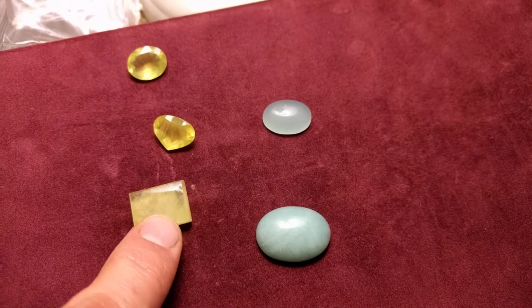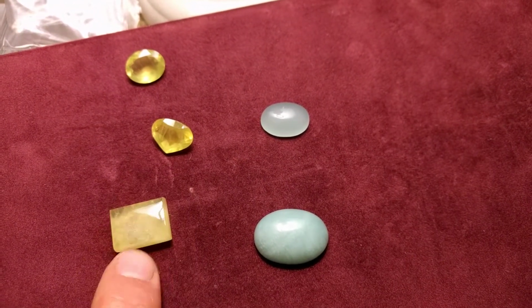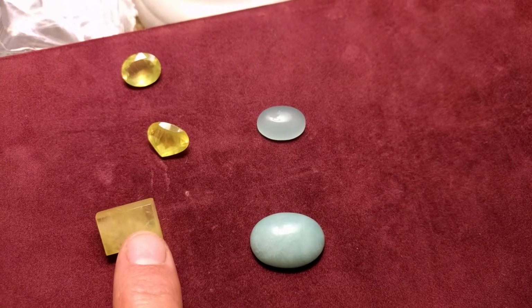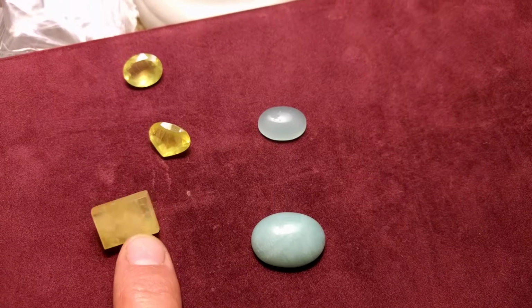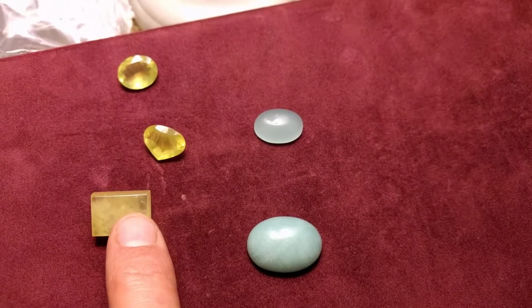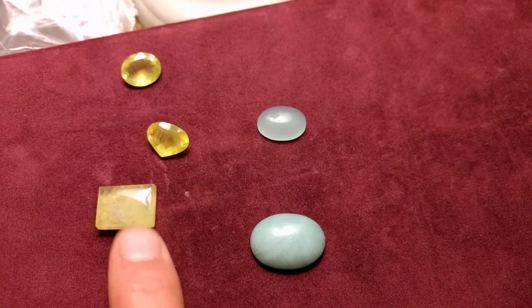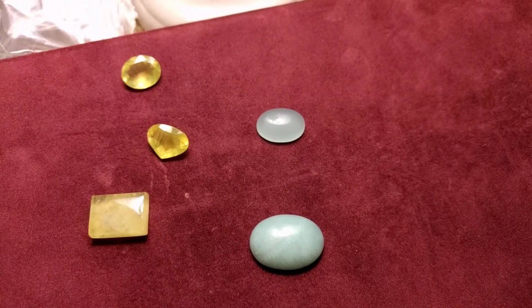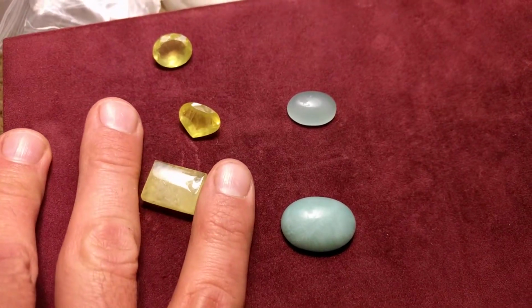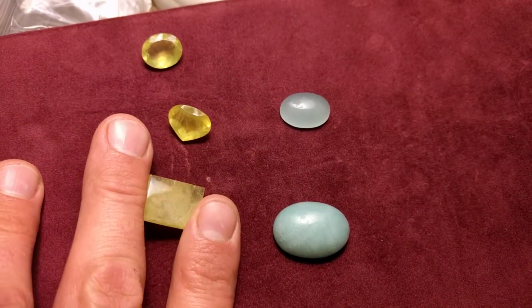I collected a whole bunch of yellow prehnite. Okay, if you have any of that, send it to me. I love it. This stuff's so cool. Nobody else has it, and nobody even believes this is what it is. So let's just fight for my right to have a yellow prehnite collection.